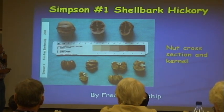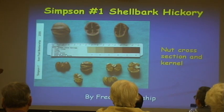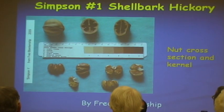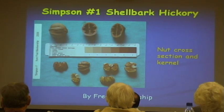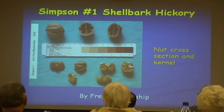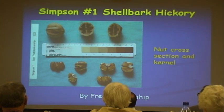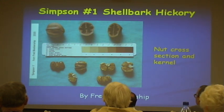A couple years ago, I came across this hickory here and was interested in this cavity right here. Nice open cavity, which releases a very good tasting kernel. So I contacted Mr. Simpson about the tree and I went down there and visited him for a while. And then I thought, well, we ought to send this off to Mr. Grauke.